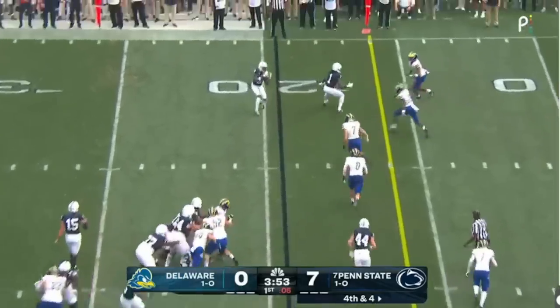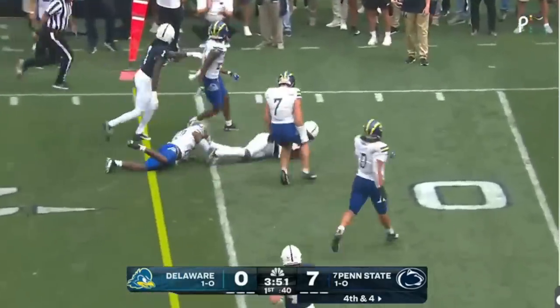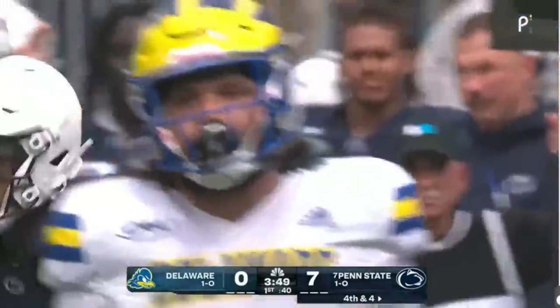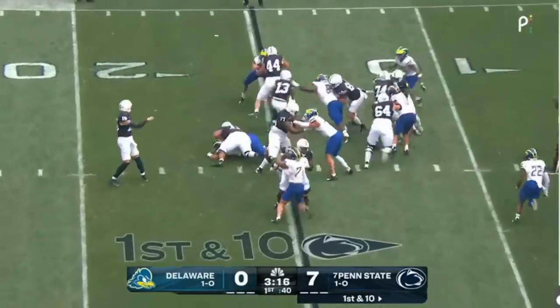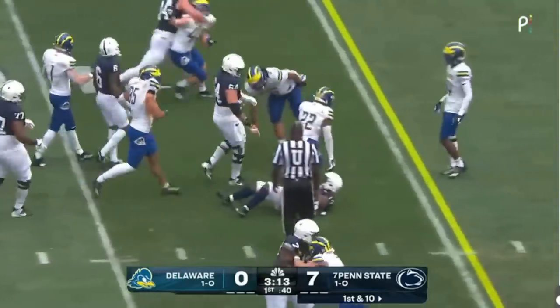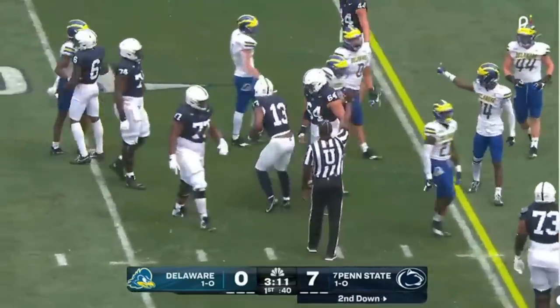Going for it here on 4th and 4, and they get it into the hands of Harrison Wallace. Does get the first down. Wound up with the most yardage, but most targets went to him as Allen slips through and dives his way down. I'm going to mark him down.